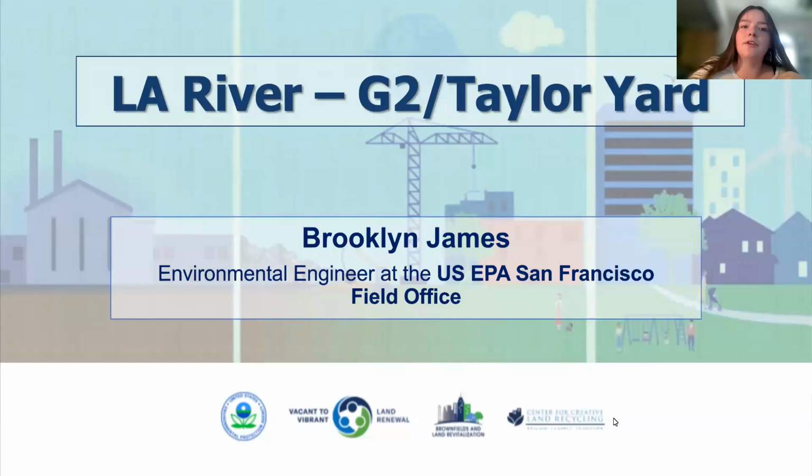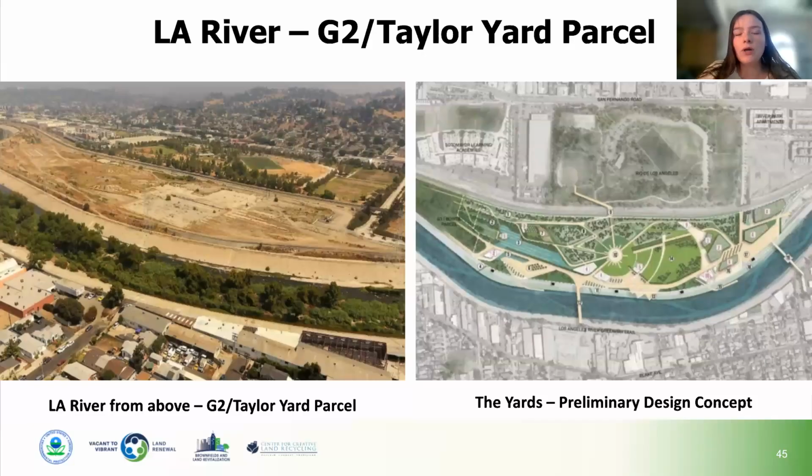So one example of an interim success story is with the LA River, the G2 parcel or Taylor Yard. So I'm just going to talk a little bit about that. The LA River project is a huge project that encompasses more than just this G2 Taylor Yard parcel, but that's the main one we're going to focus on because that's where EPA has helped out with some of the funding for the cleanup and assessments. On the left is a sky view of the LA River from above. You can see it's pretty vacant, not much is there. And on the right is a preliminary design option, one of 3 that the city of LA has proposed for the reuse of the area.